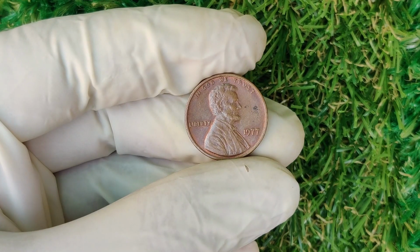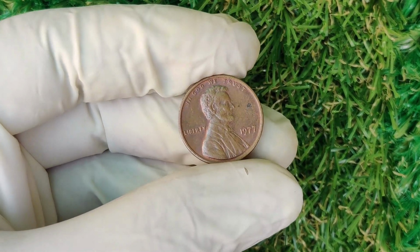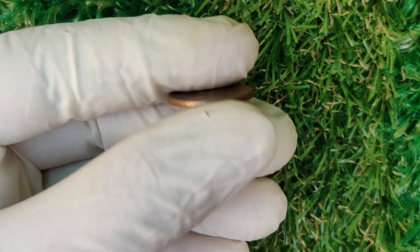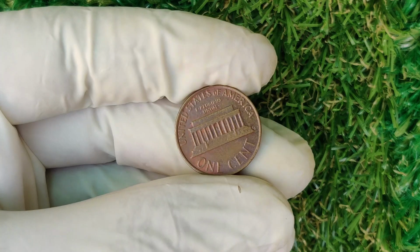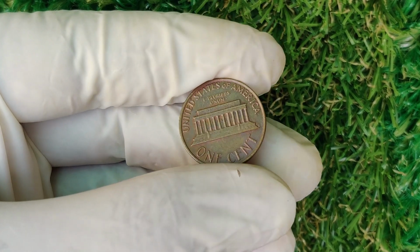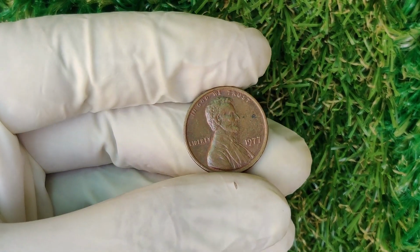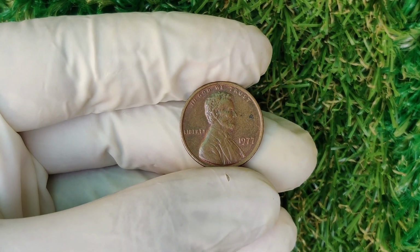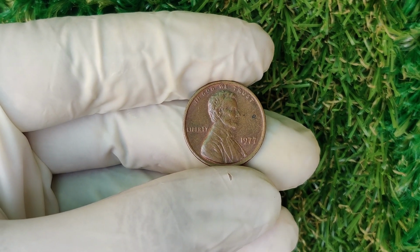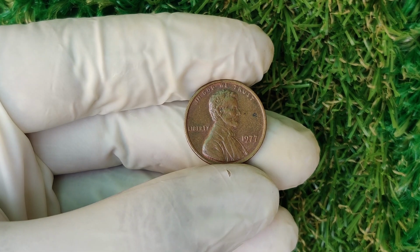Some are worth more than just 1 cent, and the 1977 Lincoln penny is a prime example. So what makes the 1977 Lincoln penny so special? Well, like many other valuable coins, it all comes down to an error. In the case of the 1977 penny, a minting mistake related to the mint mark caught the attention of coin experts and collectors alike. The mistake, though small, has massive implications for the coin's value.